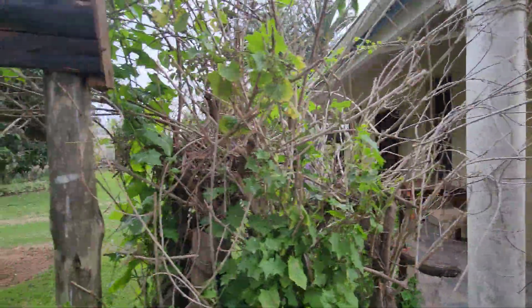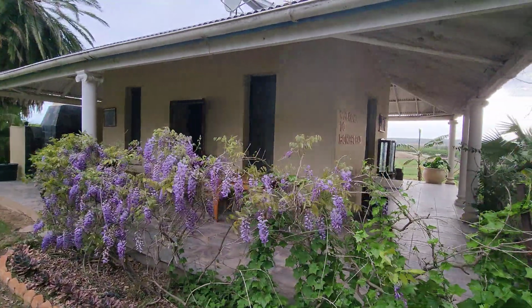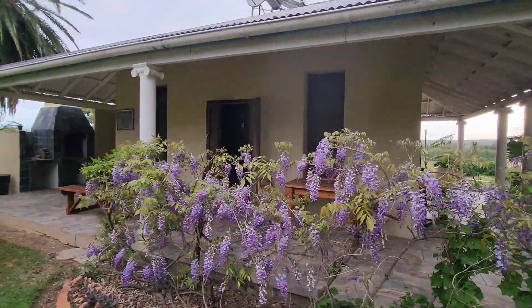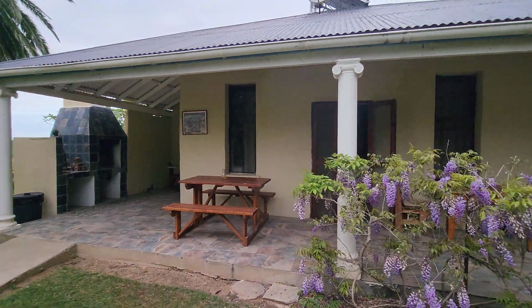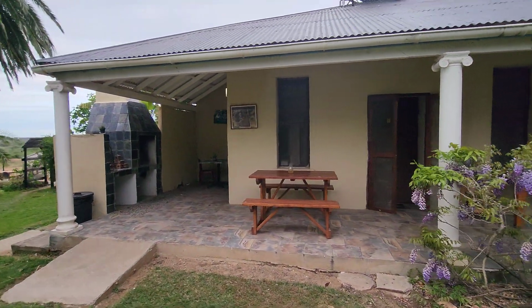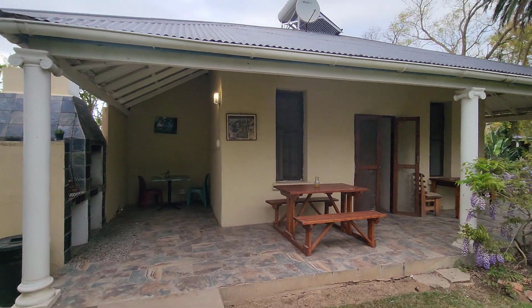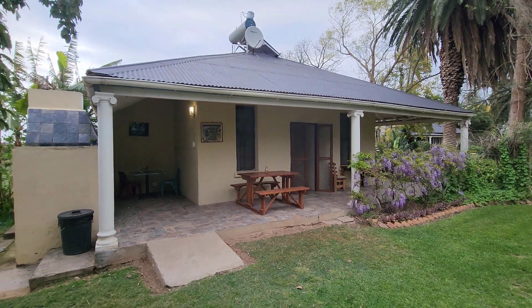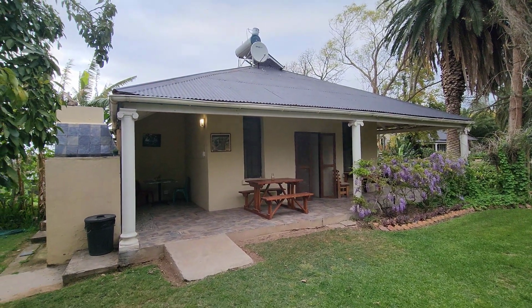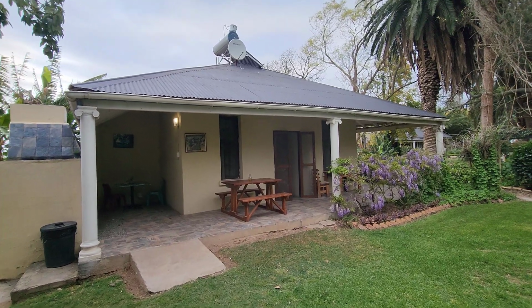I don't know if anybody's staying here, but this little cottage, Percy Fitzpatrick, the writer of Jock of the Bushveld, spent some time in this cottage and wrote some of the chapters of the book Jock of the Bushveld right here. Can you believe it? That is such a fantastic story.